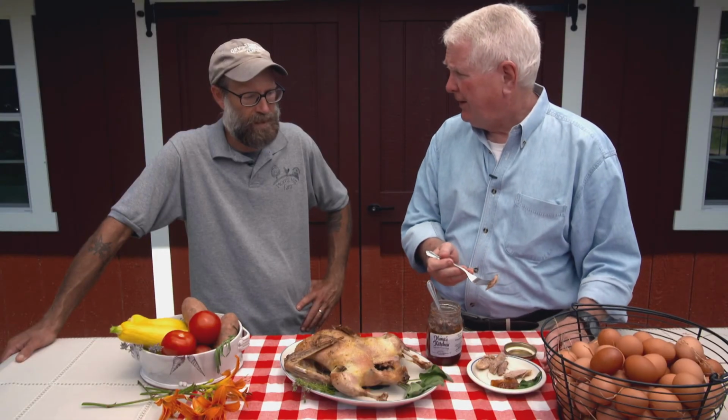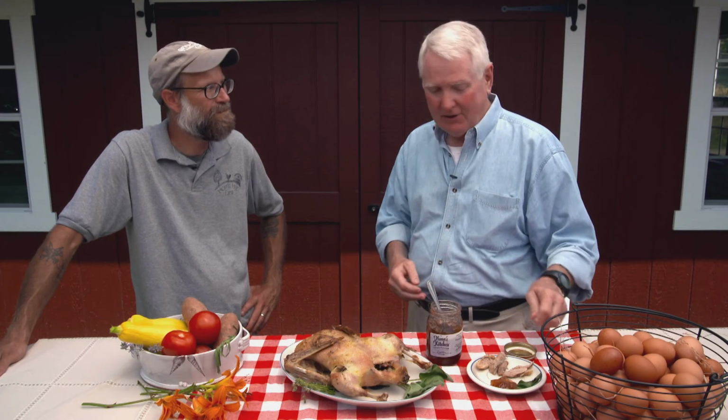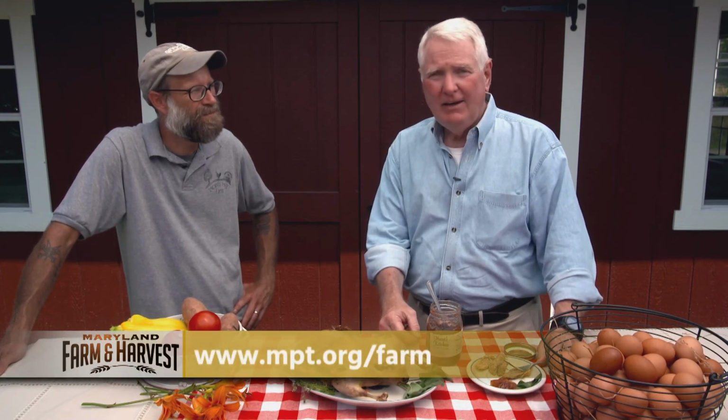Any extra feed that they get before they are harvested? We use a non-GMO feed from St. Mary's County, but I think the pasture rotation really adds a lot to the flavor of the animal. Oh man, this is really tender, very moist. Well done. Thank you. Well, we'd like to get the recipe if we could, and we're going to put it on our website at mpt.org/farm so you can try it at home.